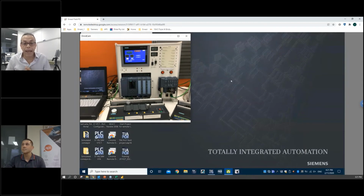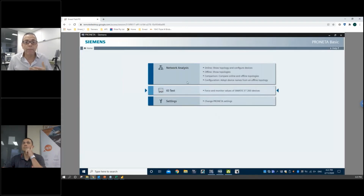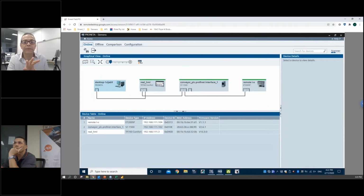Do me a favor and boot up Pranita. Pranita is a free software that Siemens allow you to download freely from our support website and allows you to troubleshoot Profinet network. So go to network analysis. This one? Yep, network analysis. And it's going to show you everything that's connected on Profinet to that field PG. So the field PG is on the left. You have the real HMI. You can see the conveyor PLC, Profinet interface, then the remote I/O.